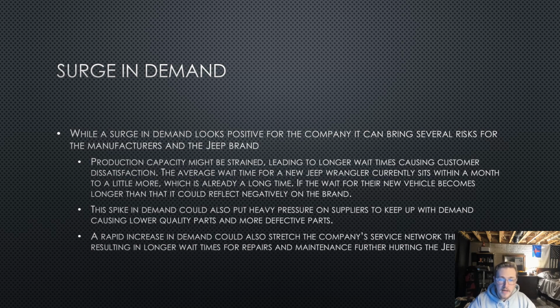This spike in demand could also put heavy pressure on suppliers to keep up with the demand, causing low quality parts and more defective parts. A rapid increase in demand could also stretch the company's service network thin, resulting in longer wait times for repairs and manufacturing, again hurting our brand and our customer satisfaction.